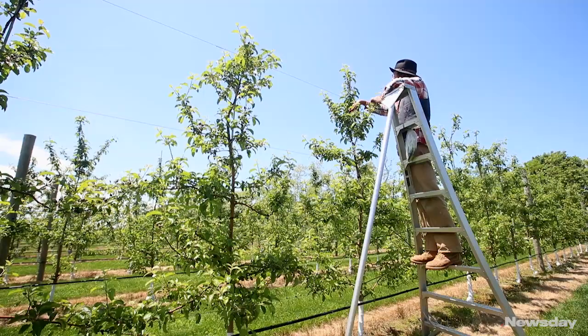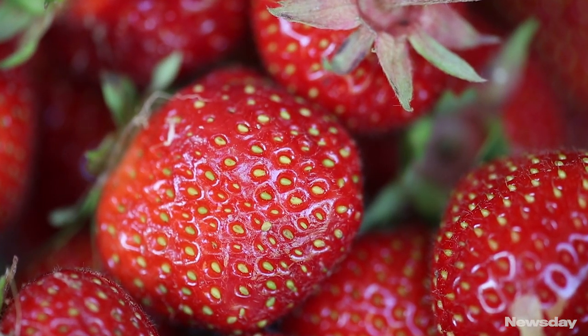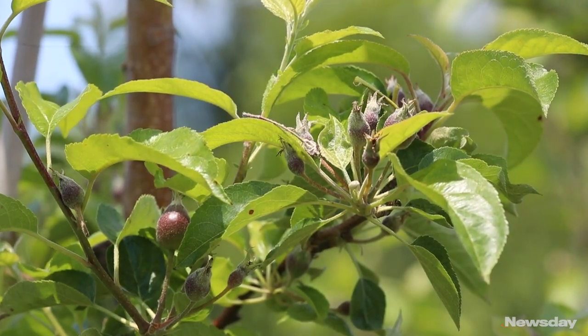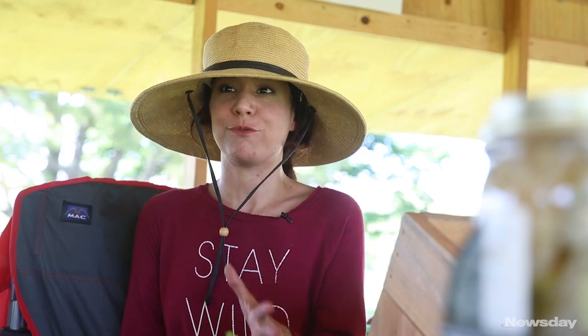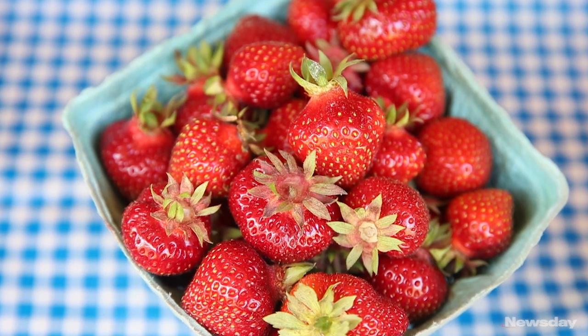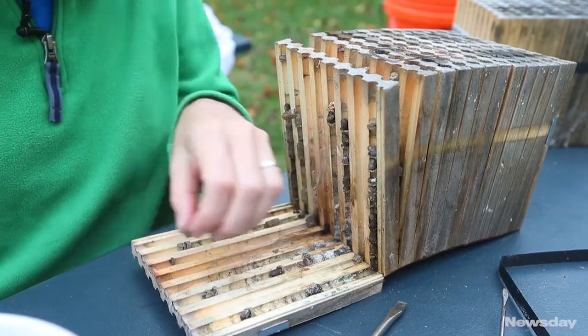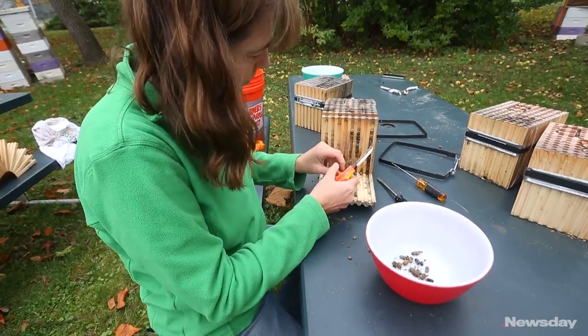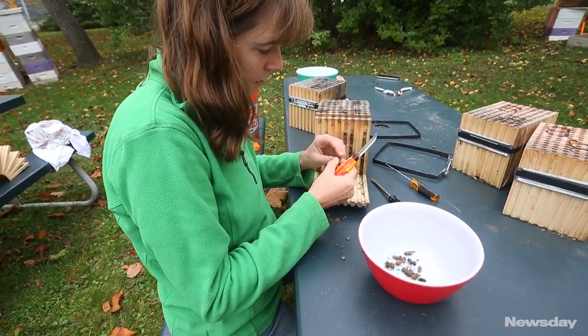So we put in 3,000 apple trees, and then we put in raspberries and strawberries, which are behind me, blackberries, blueberries, which are further down. So we've been working with Laura for the past 2 years, and we have seen amazing results with our fruit. The apples, the nectarines, the strawberries, everything is just incredible. And they get the job done. It's amazing. So mason bees are a farmer's best friend as far as I'm concerned.